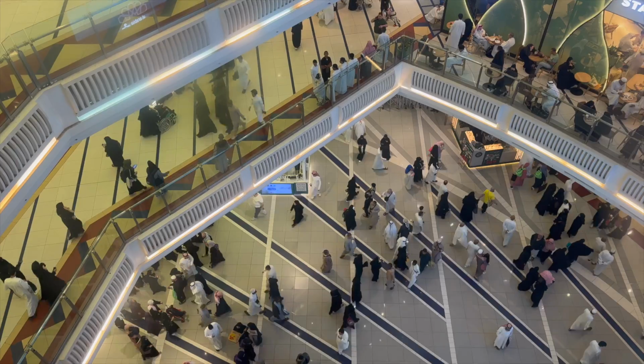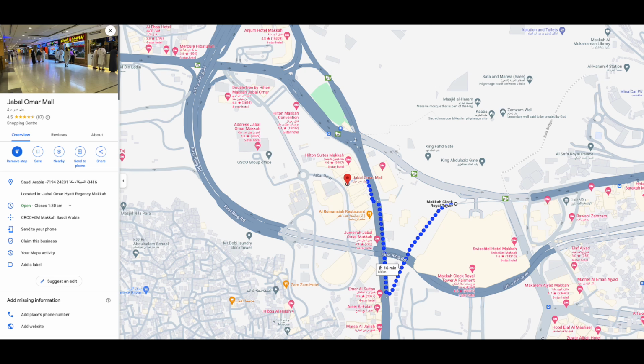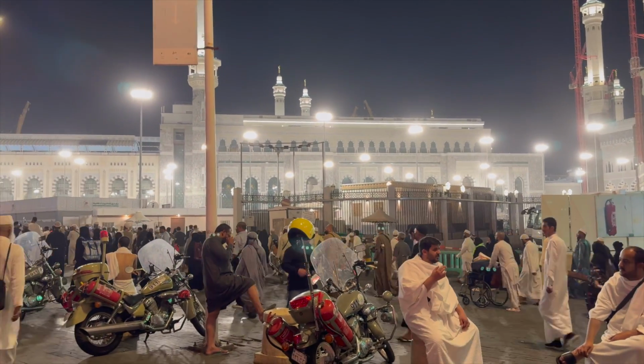Okay, so like I mentioned, this mall in the Makkah Clock Towers is very busy. You can just see how many people. Most of the time, it's very busy, even in the early hours. So there's this other mall. It's the Jabal Omar Mall. I put an image there on the maps.